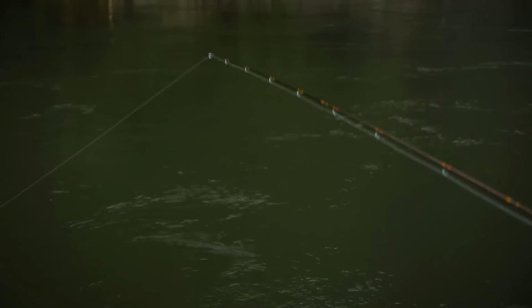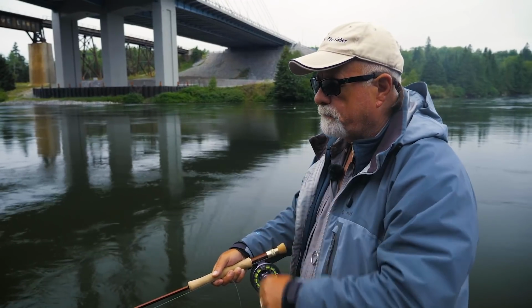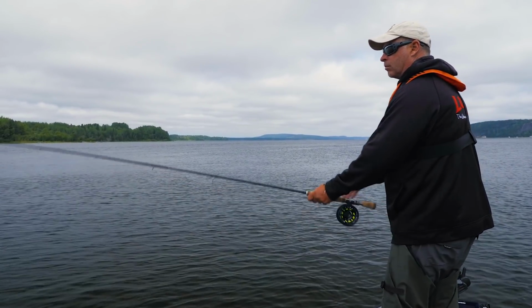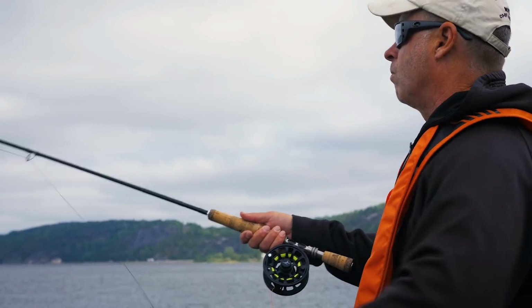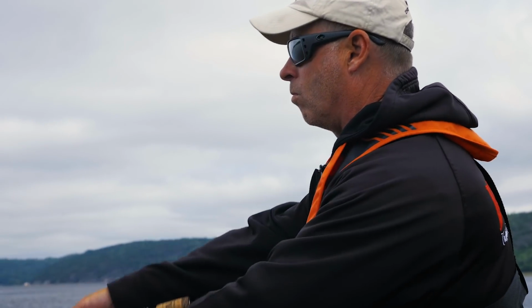Cast it out. Rod tip down and follow along with the line. And all you're going to feel is the line tighten up. When the line tightens up, you set the hook. Fish on.